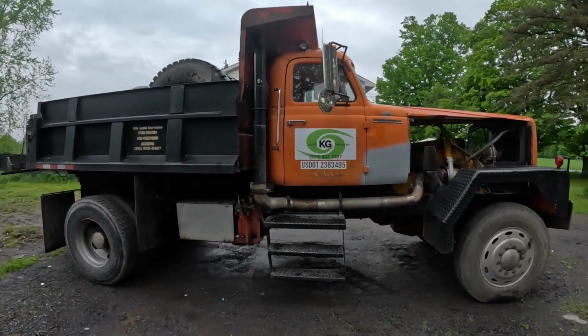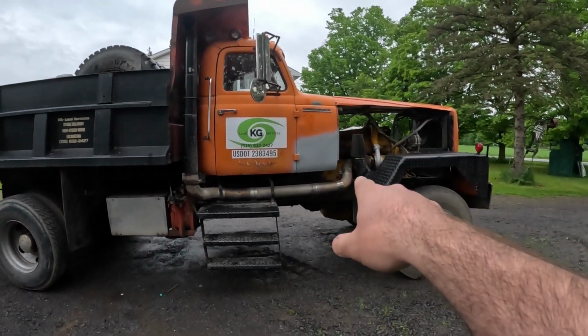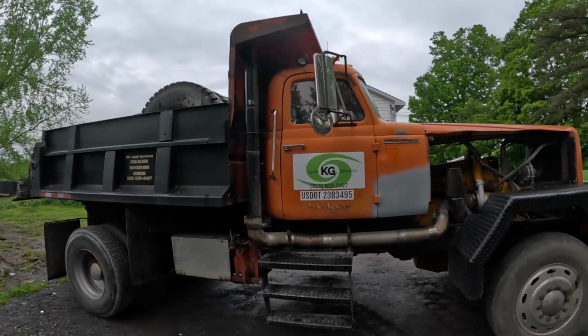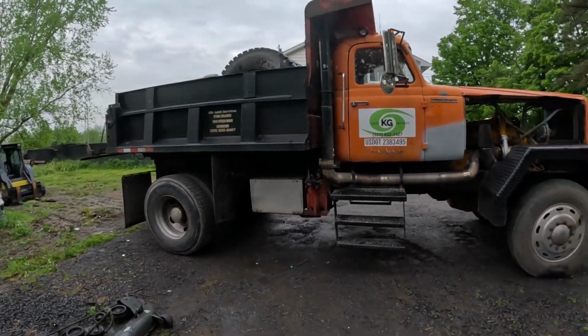So I think when it's painted orange, and I'm going to paint the box the same gray that's on the primer there, I think it's just going to look so much nicer going down the road. Just don't get too close to it.